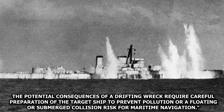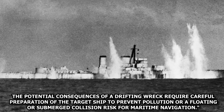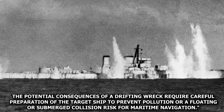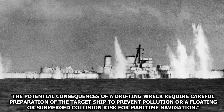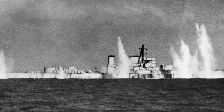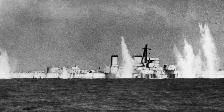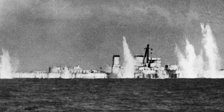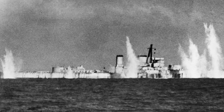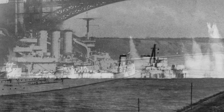The potential consequence of a drifting wreck required careful preparation of the target ship to prevent pollution or a floating or submerged collision risk for maritime navigation. Like I mentioned in the introduction, during the 20th century, as technology developed, nations such as Britain, the United States, Germany, and so on were able to fit equipment to these vessels to be able to control them remotely from a safe distance and for these vessels to be able to take a hit.